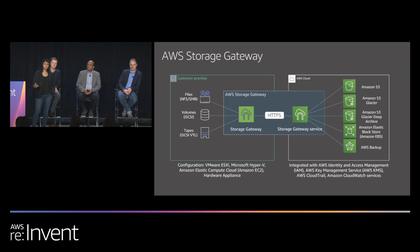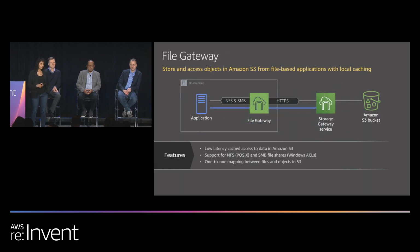And then once the data goes into AWS, we can store it into multiple storage services, either S3, all of the storage classes within S3, or EBS snapshots, et cetera. And the gateway is integrated with a lot of standard management and monitoring frameworks, CloudWatch, CloudTrail, tagging. So you can basically monitor and manage on-prem gateways just like you monitor any AWS service.